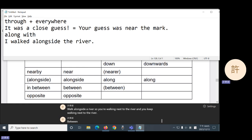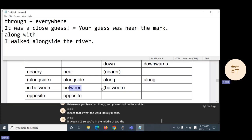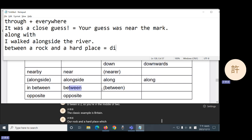Between is you have two things and you're stuck in the middle. In fact, that's what the word literally means. Between is two. So you're in the middle of two. The classic example is between a rock and a hard place, which is a dilemma, 难题. Okay, so those are the main prepositions of space.